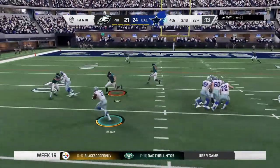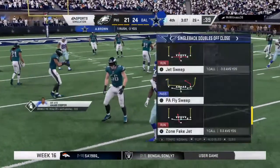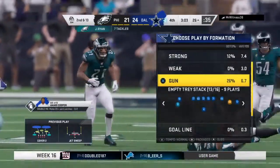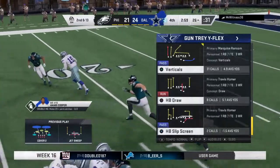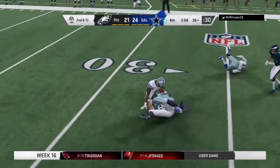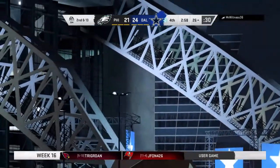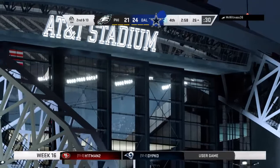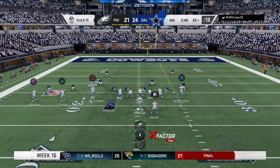They'll run the jet sweep with Brown. And that one covered beautifully. Their defenders stayed home, and they'll stop him behind the line. That's going to wind up a loss of a full 3 yards on first down. That loss of 3, a rare stumble on a promising drive.